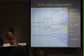And then in the North Atlantic, the picture is a little less clear, where we have this type 1 cluster here that is most closely related to a combination of North Atlantic and North Pacific types.